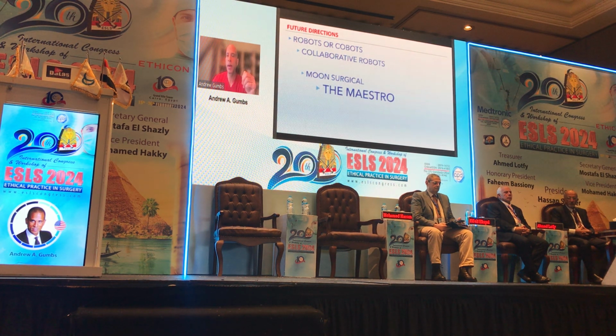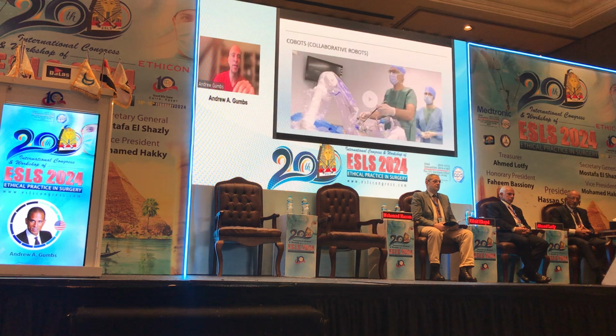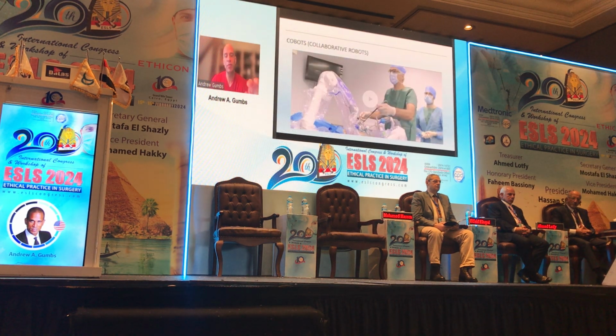But what about non-console robotics? And I want to tell you quickly about the term cobots, which is short for collaborative robots. So are these handheld robots more collaborative robots? Is the Moon Surgical, the Maestro system, a collaborative robot? Should Da Vinci also be considered a collaborative robot or a cobot? Who knows? This is an example of the Moon Surgical device.